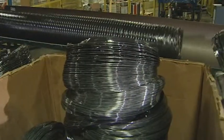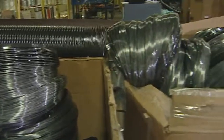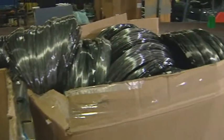And we also do different lengths. Our standard length is a 25-foot duct, that's kind of industry standard, but we also can do them all the way up to 50 feet, and we have smaller ones we do down to 8 and 10 foot based on what the customer desires for their application.